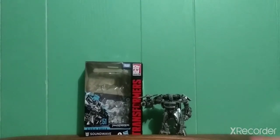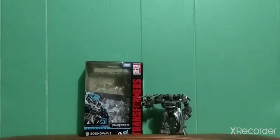Now, I have given him a blaster from my collection of figures that have weapons, so that's to make up for the fact that while he comes with Laserbeak, he is missing his cannons.